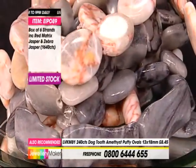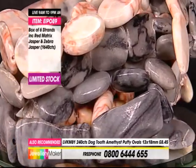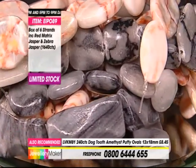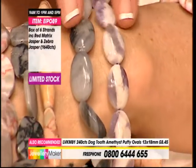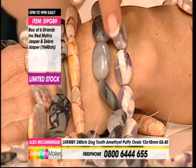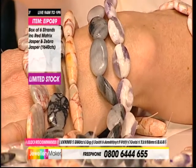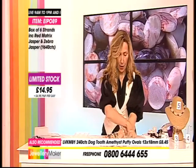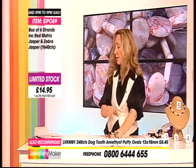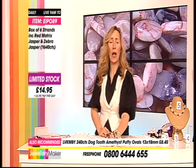I'd like that, actually, if I put those with the silvery greys, the larger ovals there. I like those two together, what do you think? And maybe some darker rondelles of the amethyst that I had on Thursday. Beautiful. There it is at the bottom of the screen, my dogtooth amethyst, for six strand bead box plus your sturdy plastic box as well.